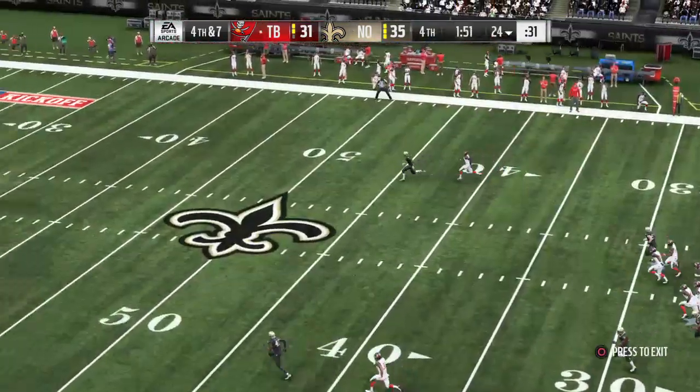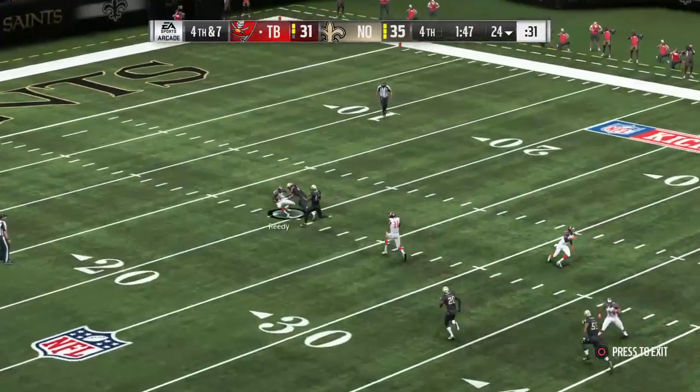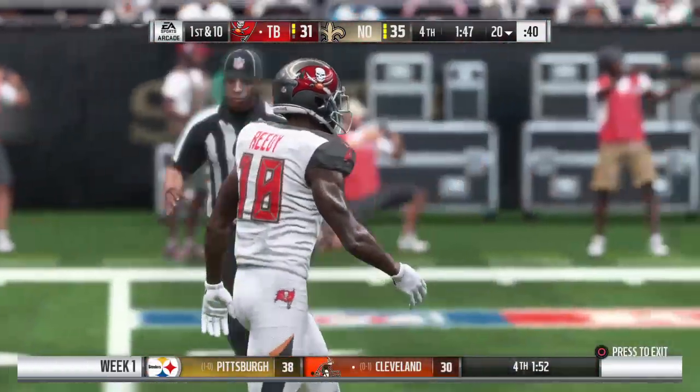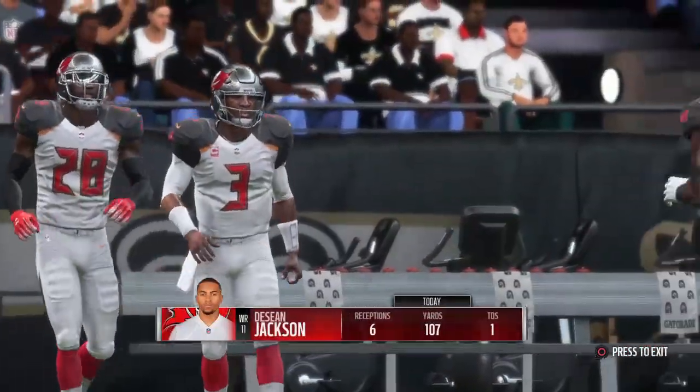Here's Morstead now as he sends this one away. This is taken at the 15. They'll call that a punt of 59 yards. Tough to do better than that. And the Bucs will get ready to go on offense. And Tampa Bay trots out there now.